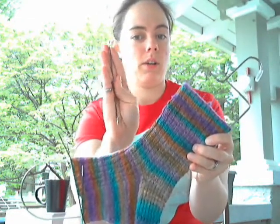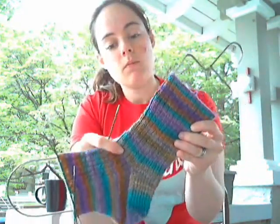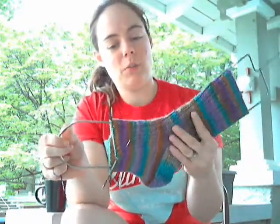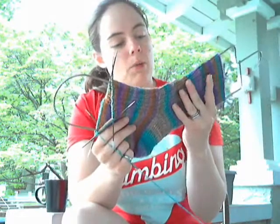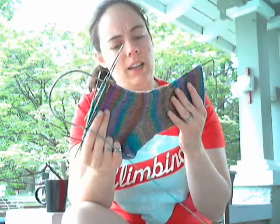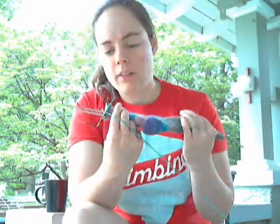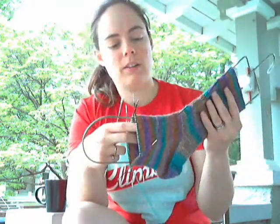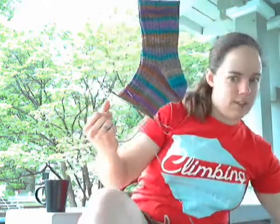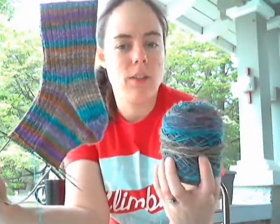Alright, I'm trying to figure out the best way to show this guy off. So I'm coming out with a nice tight gauge. I was hoping for 10 stitches per inch, but apparently that wasn't feasible with this yarn. There are definitely thick spots and thin spots, but you'd be hard-pressed to tell where they were on this sock. Maybe if you look on the inside, you can see places where I screwed up plying and stuff like that. And I suspect I'm going to have enough yarn for another pair of socks out of this.